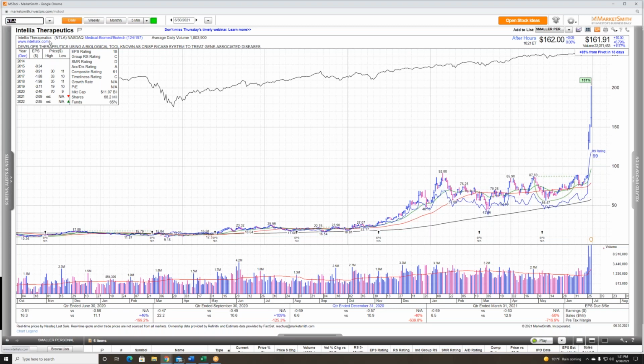You can go right here to IntelliaTX.com right here on the left. You can click on that site, or just pause the video real quick and type that into your search engine and look up the company.